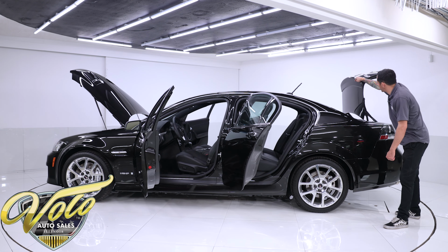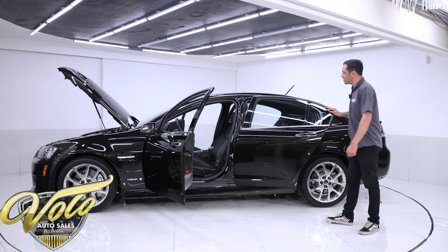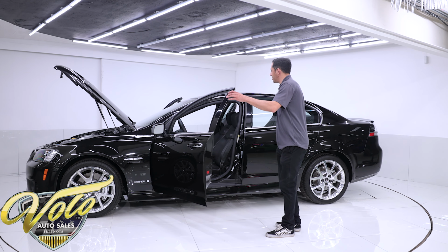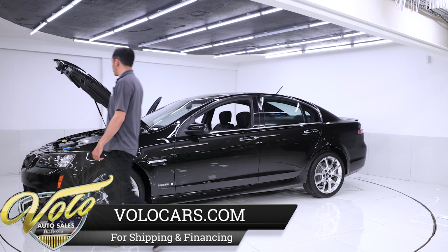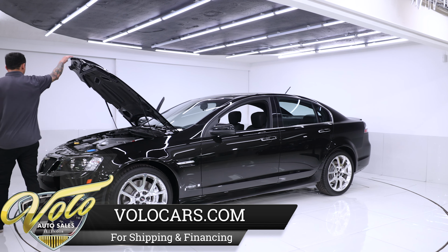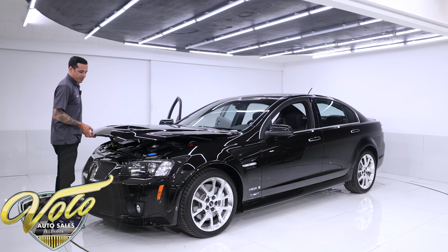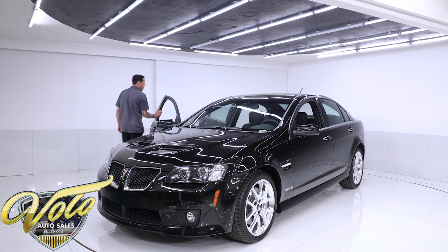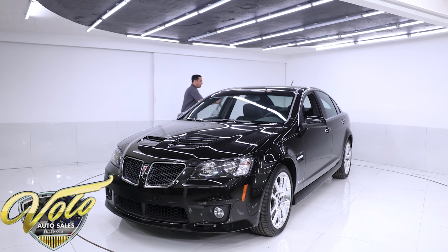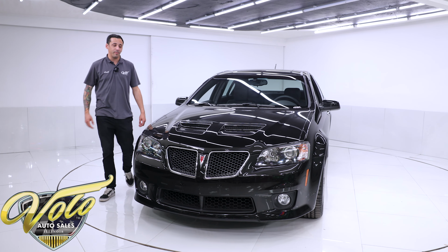So that was my impression on this beautiful, immaculate 2009 Pontiac G8 GXP. Again, one of only 108 in this color combination. So Panther Black Metallic with the Onyx interior and having a 6-speed manual transmission and the sunroof. This is honestly a holy grail car to me. Definitely highly collectible, highly desirable, but it's just an overall fun car if you want to buy it and drive it.